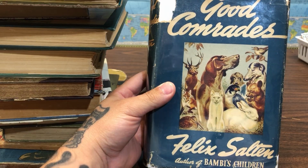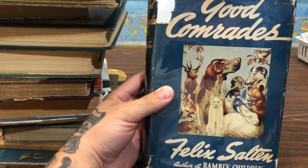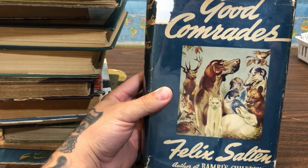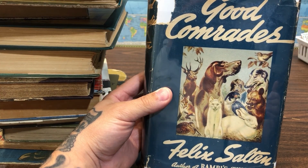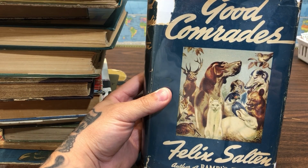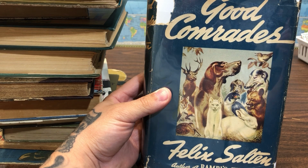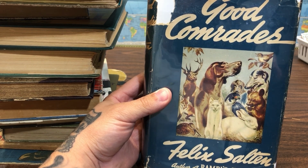This book is written by Felix Salten. If you don't know who Felix Salten is, I don't blame you, because he sold his story to a producer, and that producer eventually sold it to Disney. And that story that he wrote back in 1921 became Bambi. It was originally called Bambi, A Life in the Forest, I believe. And he wrote it. He wanted to make a live action adaptation.